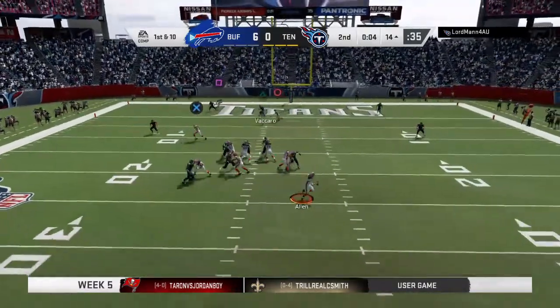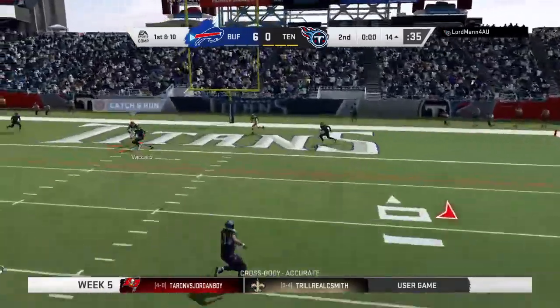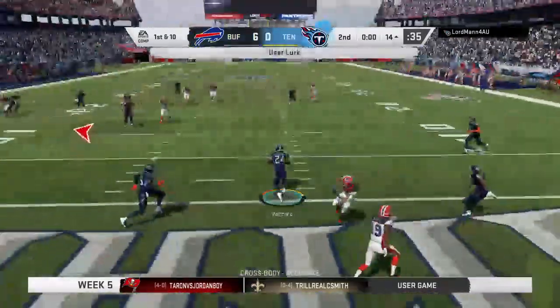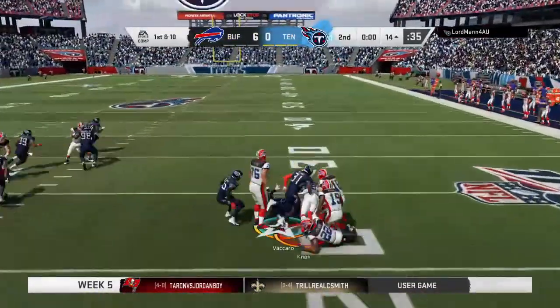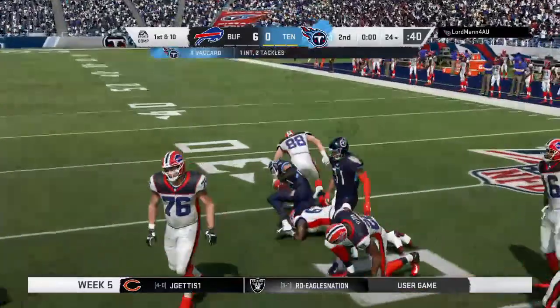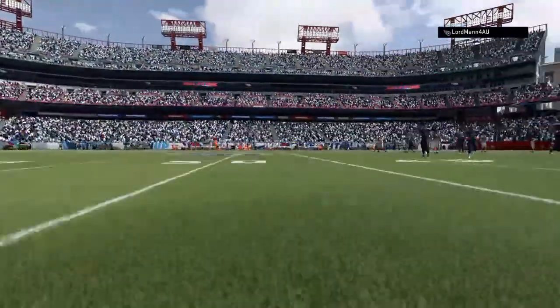From the red zone now, they'll look to throw. Flush to his right. Oh, you saw that one coming. It's intercepted. Thrown back across his body. Picked off by the safety, Kenny Vaccaro. And he will bring it out past the 20-yard line.